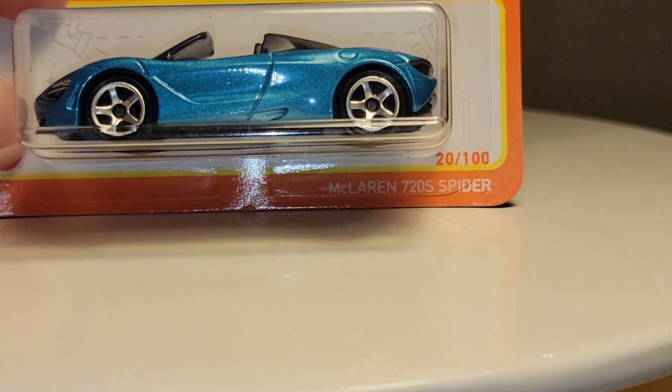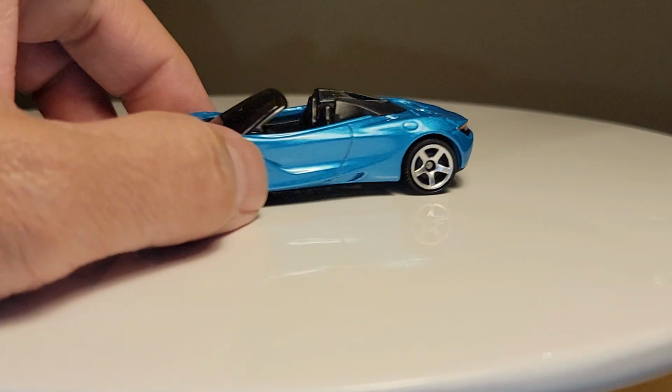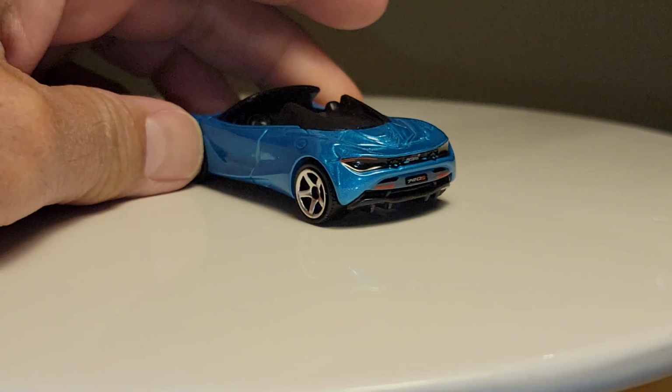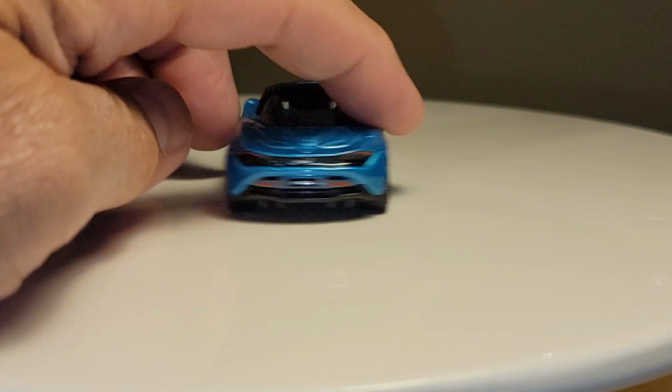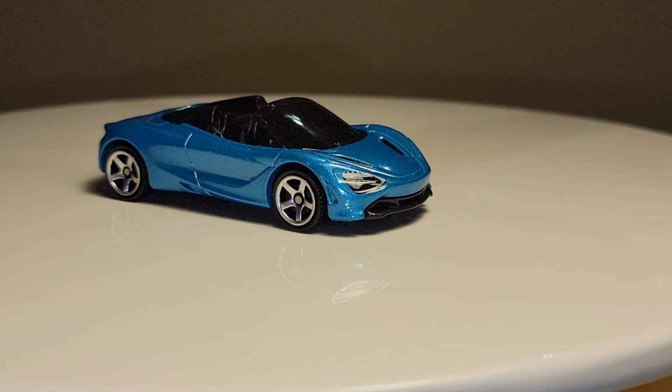And then the last Matchbox here is this new McLaren 720S Spider. This actually looks pretty good. I like the color on this one. So there you go. Nice color. Not sure about this. This window is kind of cheesy, I think, now that I look at it. It's got the 720S license there. But the window, you can't even see through it, I don't think. Yeah, it's all solid black. I don't know why they did that. It's kind of weird.